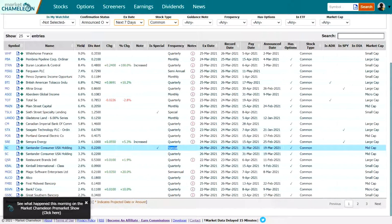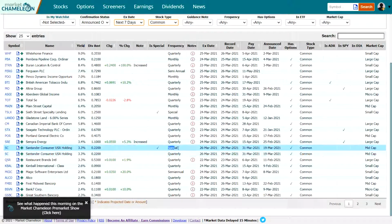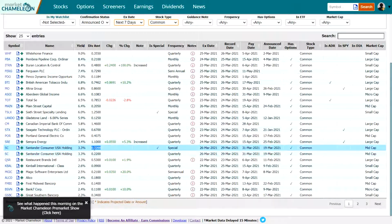This is why I love Market Chameleon, mostly for the selling options for income that I do. That's the major part. That once a week I do the dividend investing. That's a different side of Market Chameleon. And look at this company SC, okay, Standard Consumer. This is a quarterly. They pay 3.3%, and they also pay this special dividend right here, of another 22 cents, which is another 3.3%. So instead of 22, you're actually getting 44 cents.